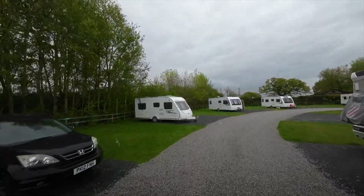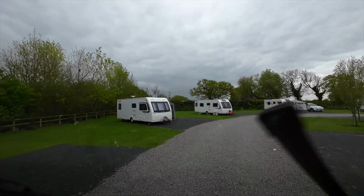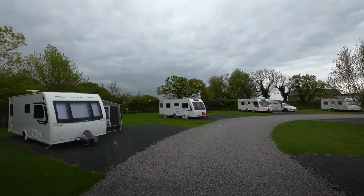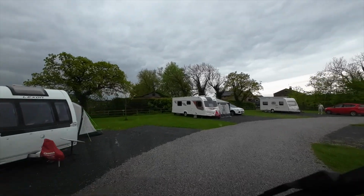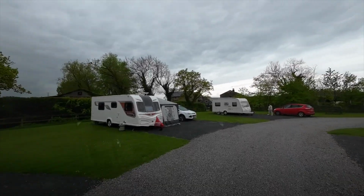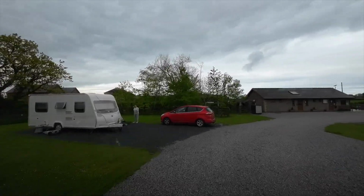And it was very quiet. There's a mixture of what appeared to be seasonal caravans and also people that were touring, so it was quite nice to be able to just choose a pitch that suited my requirements.